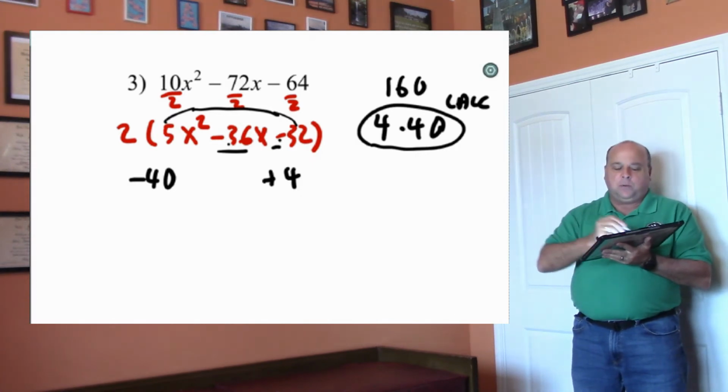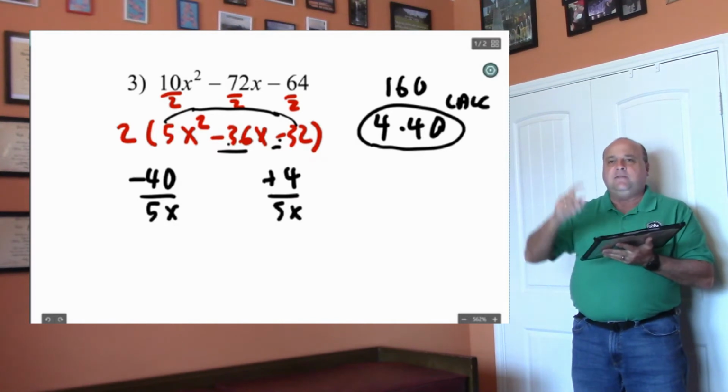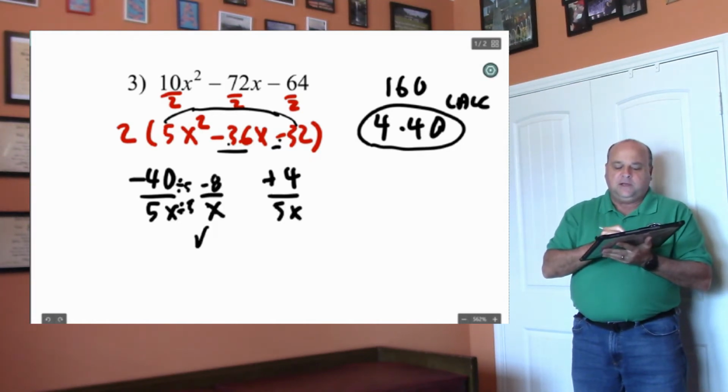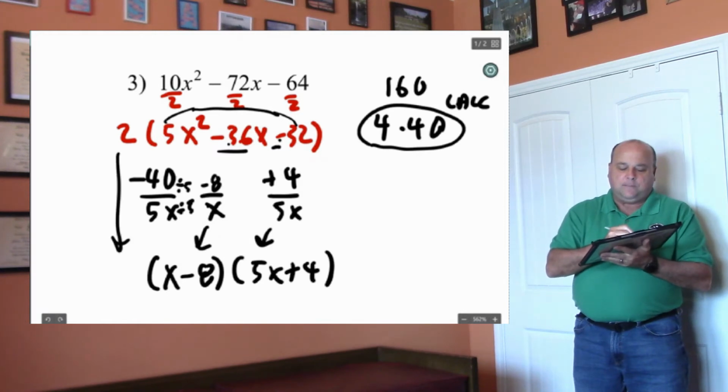The opposite of multiply is divide. I'm going to divide both sides by 5x. Now the left side will divide by 5. If I divide them by 5, I'll get negative 8 over x, right? This turns into my parentheses. So I'm going to have x minus 8 and 5x plus 4, and then I'm going to drop that positive 2.